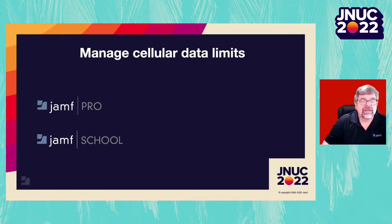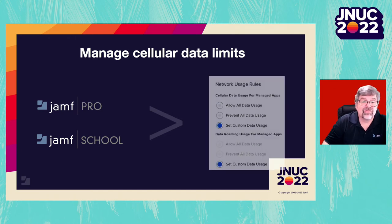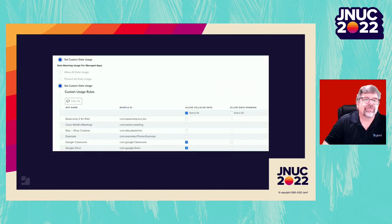Quite simply, both Jamf Pro and Jamf School support configuration profiles that let us set network usage rules. We can actually set some custom ones. For example, here, this is a Jamf Pro screen. We can determine which applications are allowed to use cellular data, and, because there may be additional costs involved, roaming cellular data. So it's as simple as making a determination. And again, think about this.